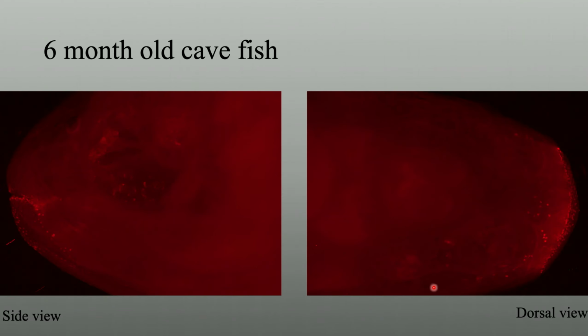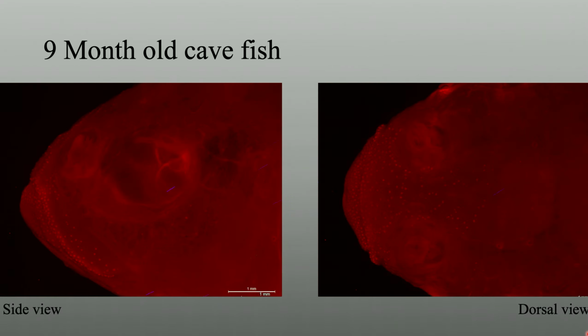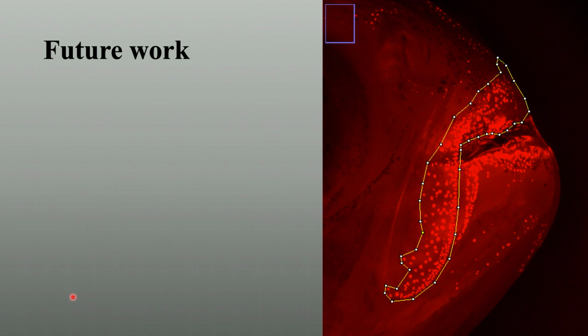Here's a 6-month-old cave fish. Here's the dorsal view, and there is no extraoral taste bud expansion. Right here is where we expect to see taste buds, but there are none that have developed yet. Here's a 9-month-old cave fish. On the dorsal view here outlined, you can see the taste buds have begun to expand. And here's the side view where the taste buds have also begun to expand on the 9-month-old cave fish.